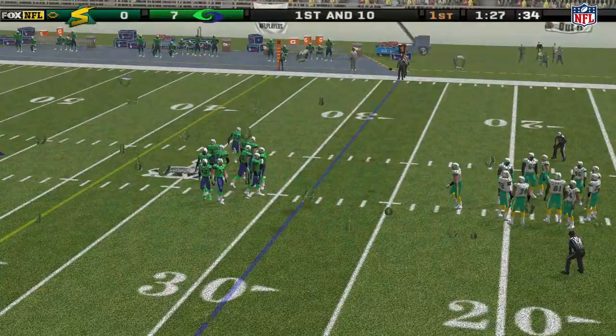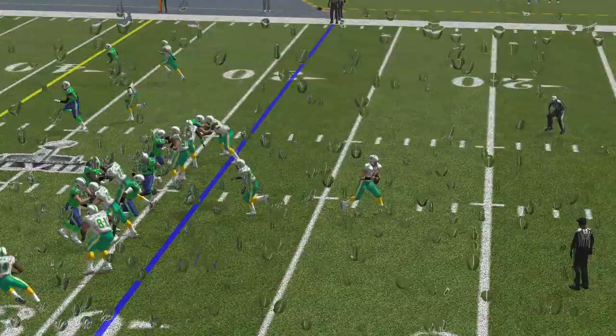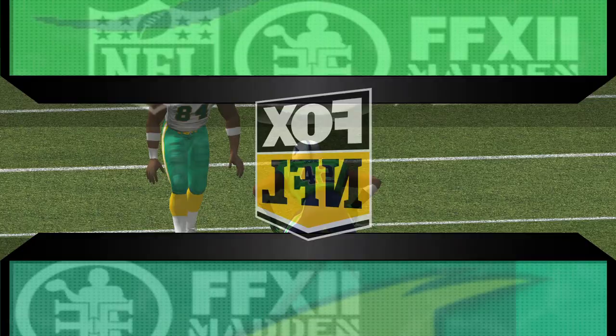Clear. With the carry. Here we go. Play action. Throws it. He finds his man. Donnie Abraham brought him down for his third tackle.